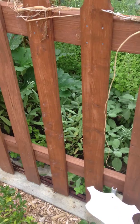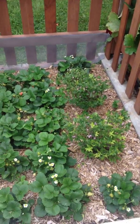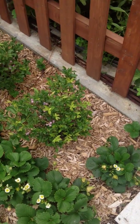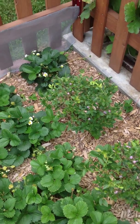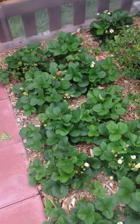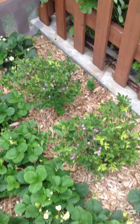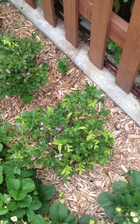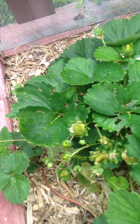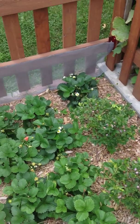From here, this was just shrubs and again some grass. This section used to be a couple of useless bushes, yew plants and something like that. Now you have 2 blueberry bushes, surrounded by a bunch of strawberry plants that were planted this year. Sorry, there's a car going by. Again, 2 blueberry bushes, which we've harvested lots of blueberries from. You can see some strawberries coming in over there, some flowers of the strawberries. This is all mulched in cedar mulch so that we keep it clean.